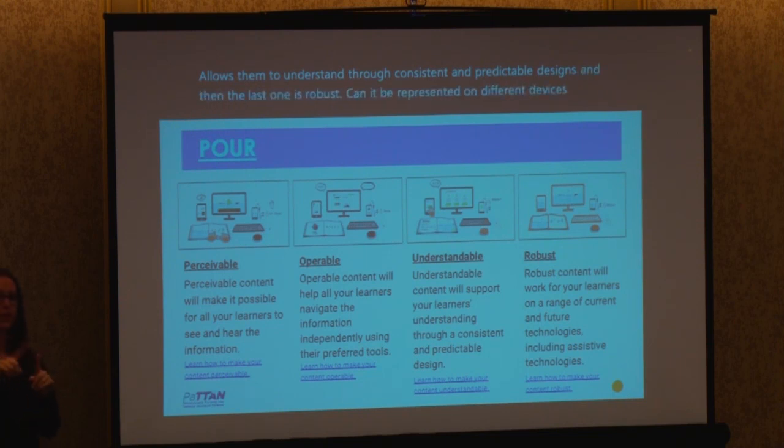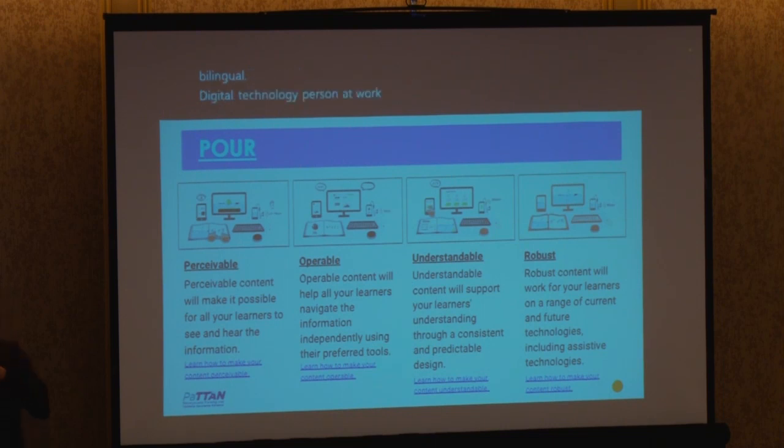What I love about being a Mac user, I also use PCs. I'm a bilingual digital technology person. At work, I use PCs, not my favorite. But what I love about engaging in websites on my Mac is you pick it up and it's accessible across devices. So how are we making sure that it's offered in a widely available format?